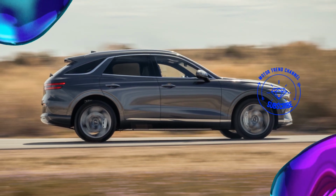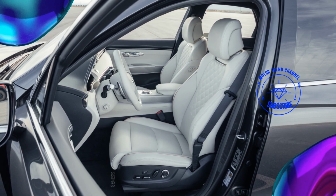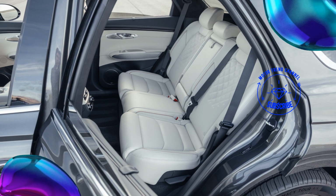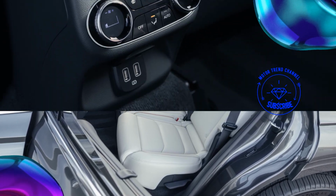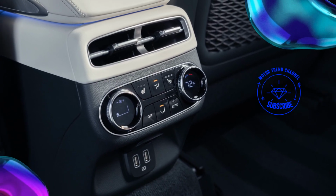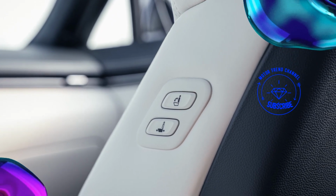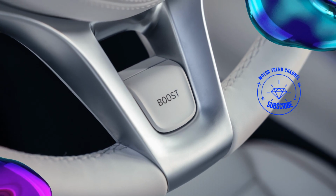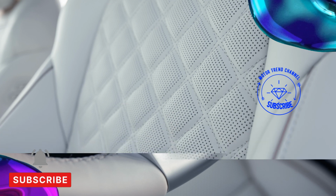Genesis also touts the electric GV70's fast charging capabilities. At a 350 kW charger, it pulled up to 232 kilowatts and recuperated 125 miles of range after 15 minutes of charging, 175 miles after 30 minutes, and 191 miles after 45 minutes. Charging the EV SUV from 5 to 80% battery capacity took 20 minutes, and it took 47 minutes total to charge from 5% battery capacity to full.